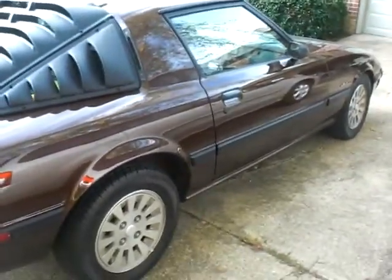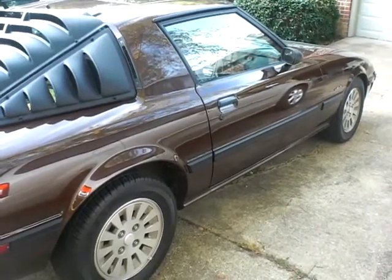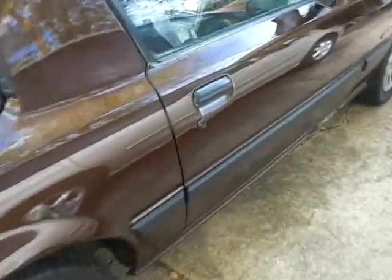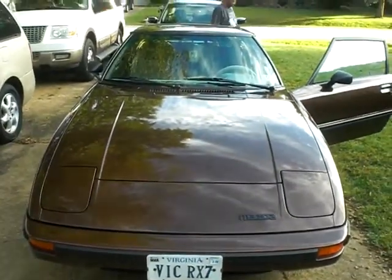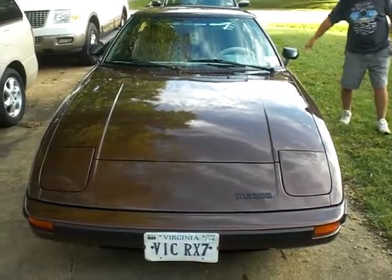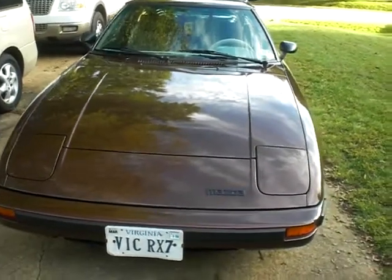Looks so good from the side, doesn't it? Yeah. Oh, yeah. Logo here. And I'll give you a full view here. I'll go around one more time.